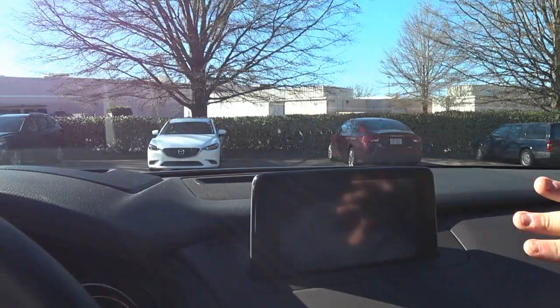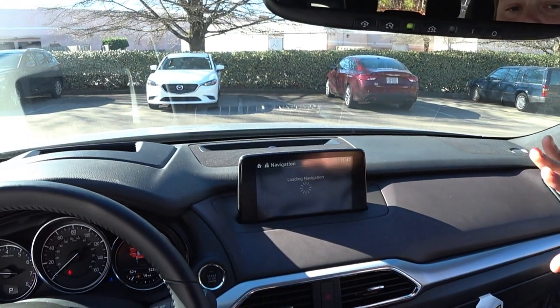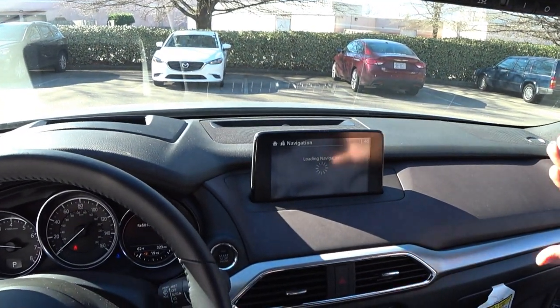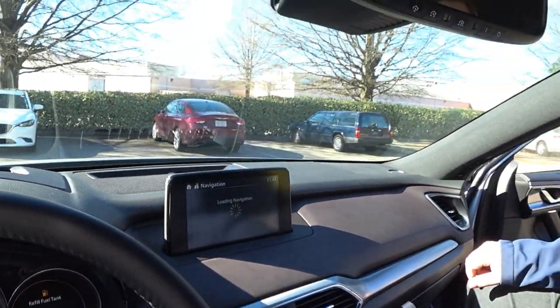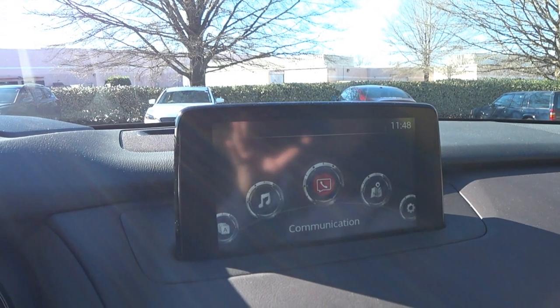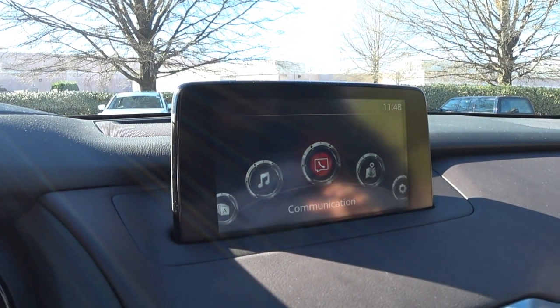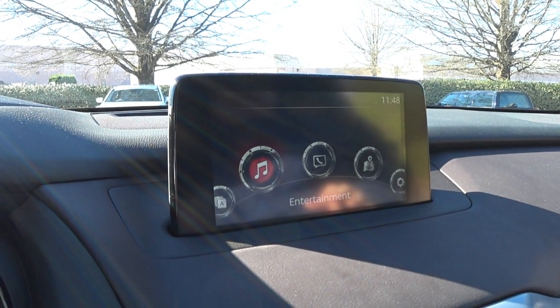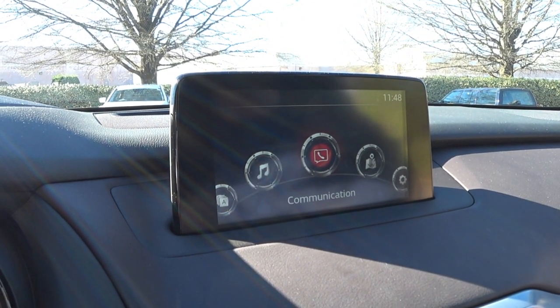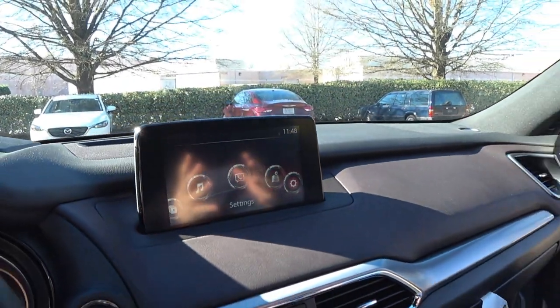It's fun to drive. Here, you have your Mazda navigation. Yes, I said Mazda navigation. This isn't TomTom, this isn't Garmin, this is Mazda. That loads up there. You're also going to have your home screen. It is not integrated with tons of buttons to press and worry about. You only have these 5 different buttons: applications, music and entertainment, your communications and cell phone, navigation, and your settings. That's it. Simple as this.